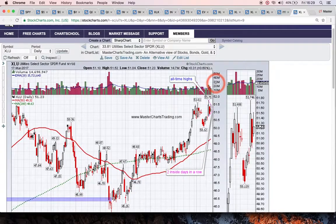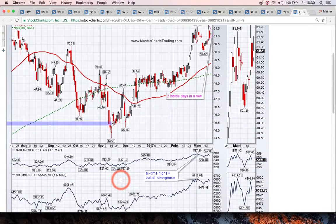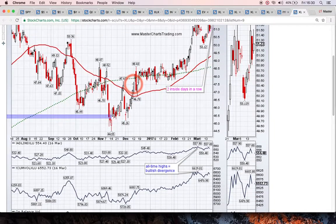And here's finally another defensive ETF, XLU, utilities. On Wednesday, we hit fresh all-time highs. If you listen to my previous videos, I kept pointing out that back in November, December, February, this was simple underperformance. This was by no means a bearish indication. Utilities are still stocks. They're not utility bonds. I mean, there are utility bonds, but this particular fund, XLU, is composed of utility stocks.